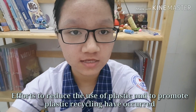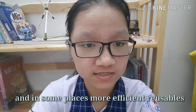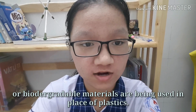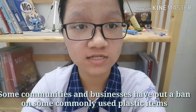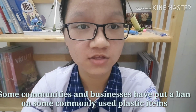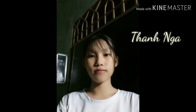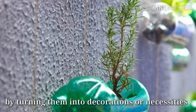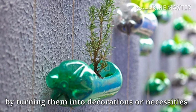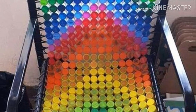Efforts to reduce the use of plastic and to promote plastic recycling have occurred. Some supermarkets charge their customers for plastic bags, and in some places, more efficient, reusable, or biodegradable materials are being used in place of plastics. Some communities and businesses have put a ban on some commonly used plastic items, such as bottled water and plastic bags. Plastic can also be reused by turning it into decorations or necessities, like this and like this.